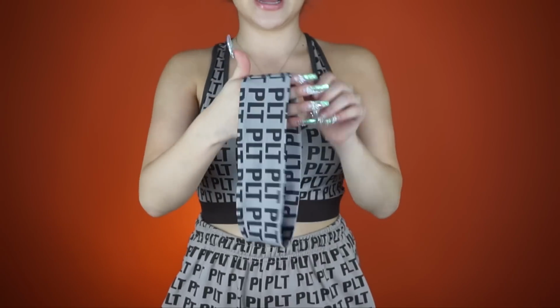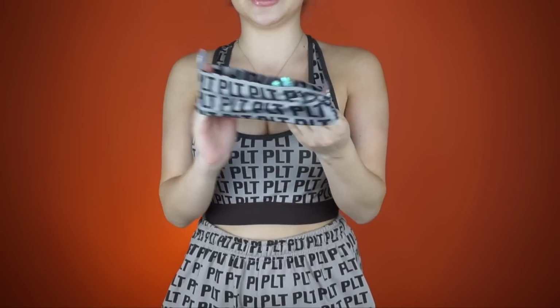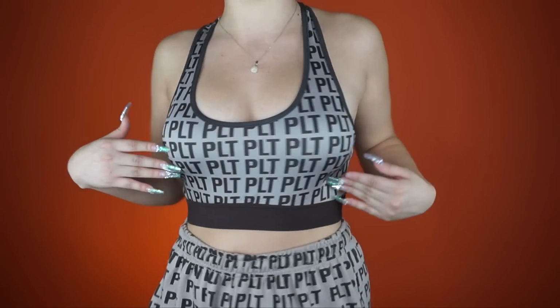And another accessory, I did get this PLT monogram headband. It's gonna be super cute to wear at the gym, or as an everyday headband just for running errands. And then I do have the same print for this set. I actually made this into a set. It does come separately, but this is the top. This one is a little bit of a darker taupe shade.